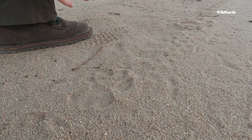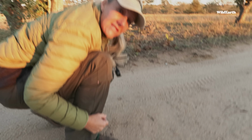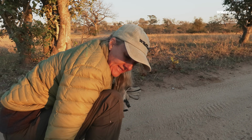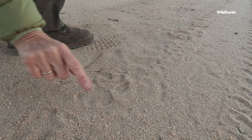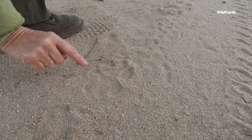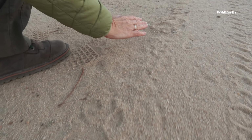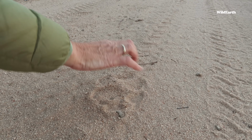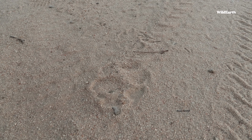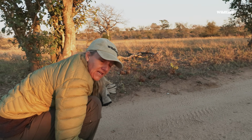Well, I was hoping the bush was going to give us a clue, and it really has. Right at the start of our safari, I've found some lion tracks. This track right here is a back foot of a lion, and you can see it's a little bit oval in shape if you look at the overall shape of it. And if you come here, you can see a much rounder foot, and this is a front foot of a lion.